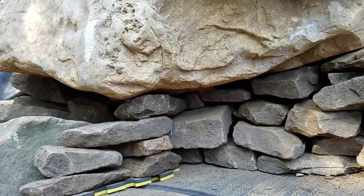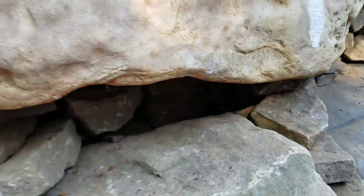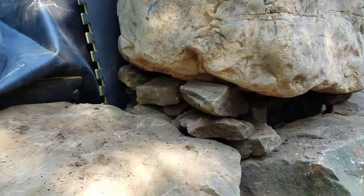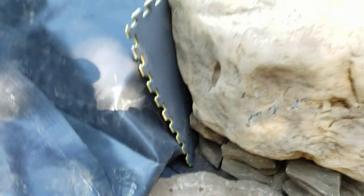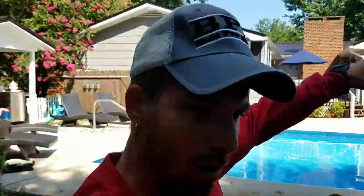Check this out. Gonna leave a little fish cave here for the fish to swim in and hide under here. But check that out. So now you can get up here and check this out. Just dance a jig, baby.